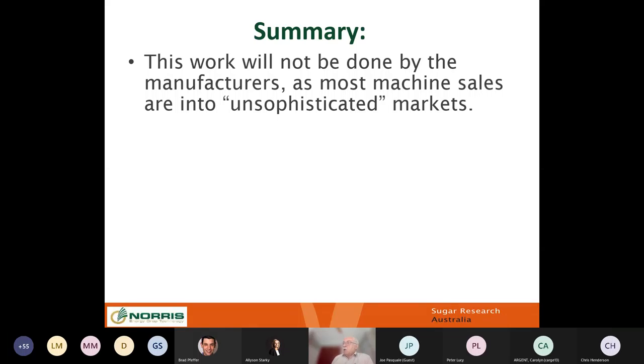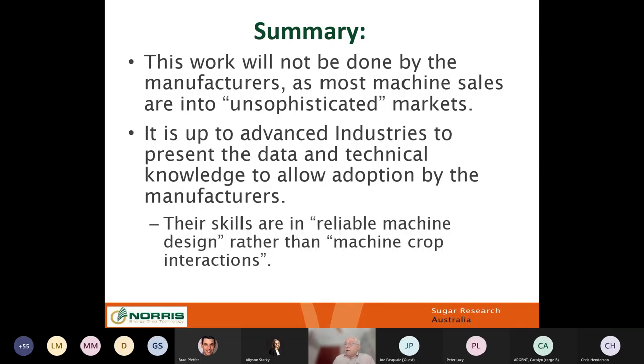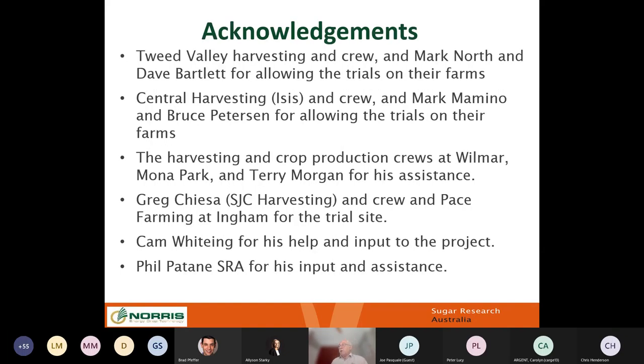A key thing is that this work won't be done by the manufacturers. If you look at the basic markets for harvesters, Australia is one of a very few sophisticated markets. Most markets that harvesters are going into, including Brazil, are very unsophisticated with respect to all this. Therefore it's up to advanced industries like Australia to present the data and technical knowledge to allow adoption by the manufacturers. The manufacturers' skills are in making reliable machines rather than understanding machine-crop interactions. And finally, acknowledgements to everybody who helped the project.